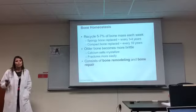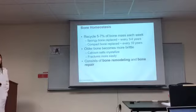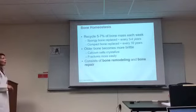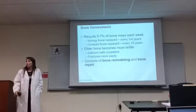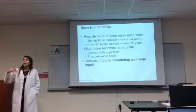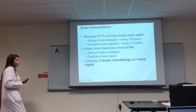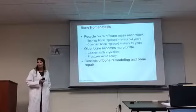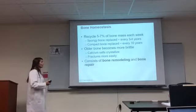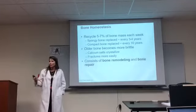Bone homeostasis. Your bones are recycled, look at this, on the weekly. Spongy bone is completely replaced from head to toe every 3 to 4 years. Compact bone every 10. But that's like starting from the bottom and working its way all the way to the top, or from the inside all the way to the outside. So that's a process. Older bone becomes more brittle, and it's easily broken. Okay? All throughout life, there will be bone modeling and bone repair as long as you're healthy.